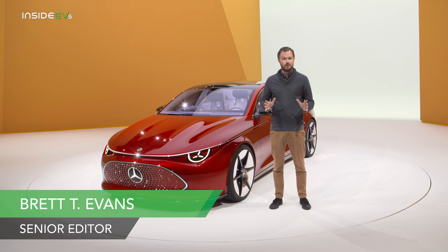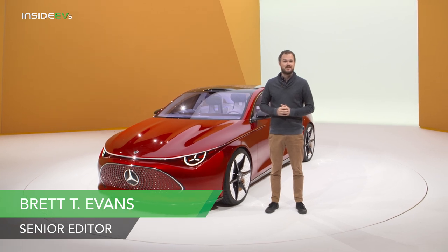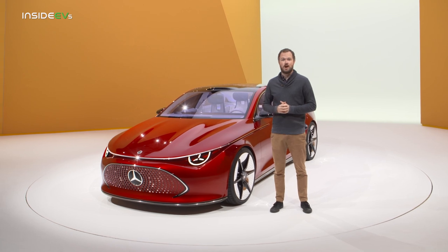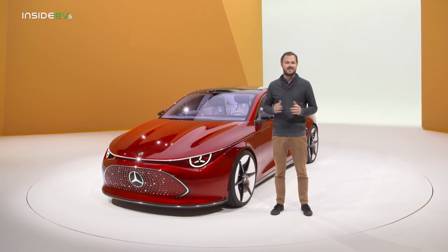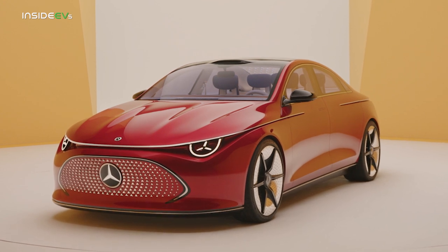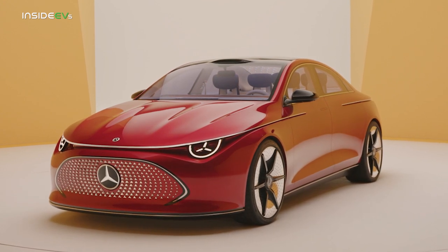It also makes liberal use of the Vision EQXX concept car sustainability technologies, making this one of the most carbon neutral vehicles that Mercedes has ever produced. And as if that's not enough for you, the CLA just looks phenomenal, like any good four-door coupe from the automaker should.